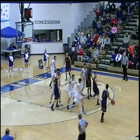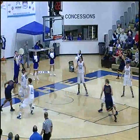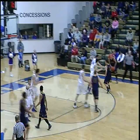At the top now, Jason Riley waits for a cutter to go by. Goes back to Ashiel on the near side. Ashiel drives, cut off, double team, kick back out here to Riley. Riley bounce pass to the right side wing now to Drew Adams. Adams gives way now to Evans.